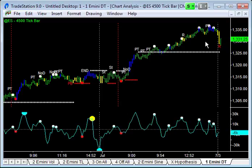So we've still got to find a pullback and an end of trend on the 4500 tip bar chart, but at each of these points I was thinking, well, is that a reversal? We're going to keep going the other way. So that's what I'm looking at on my charts this weekend.